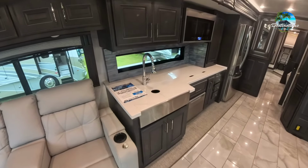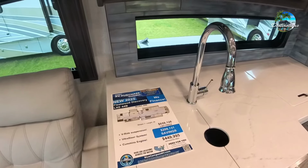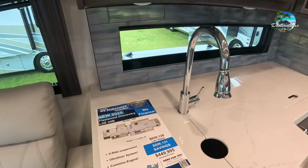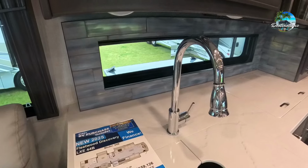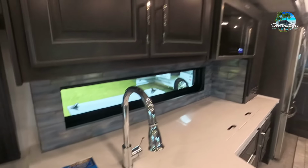Here's your price. This one is an LXE 44B. You see the price. List price is $659,126. Show price is $449,995.